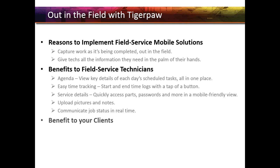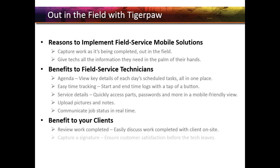So lastly, what are the benefits to your clients? We've talked about the benefits to you. We've talked about the benefits to the technicians. Now what are the benefits to your clients? Well, first of all, they can review the work that was completed while on the job. They don't have to wait to be sent an invoice. They don't have to wait to be sent a service order. They can see it right there. And they can even sign off on it.